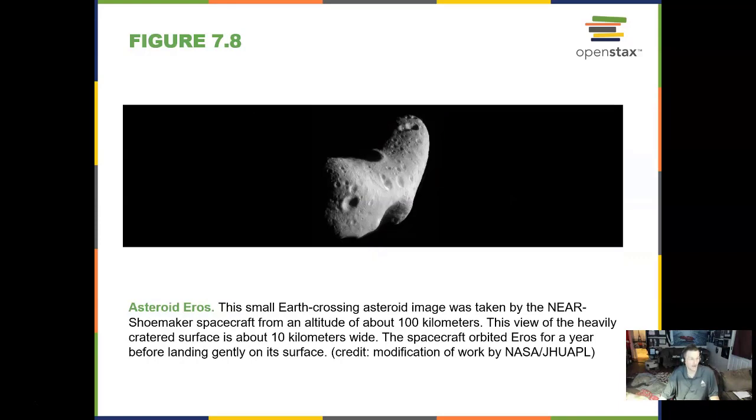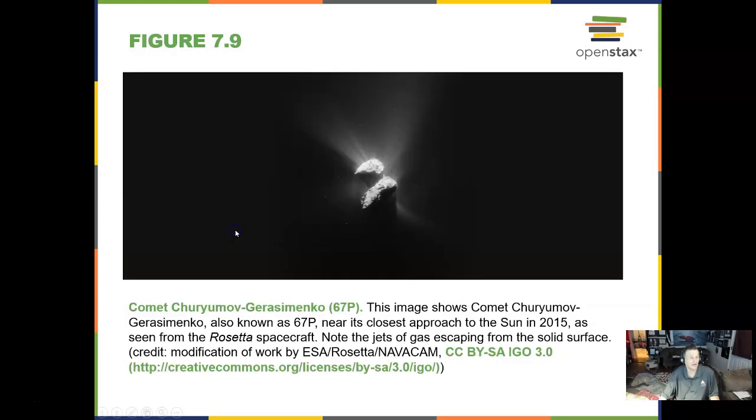This is the asteroid Eros. We have sent a spacecraft there, the NEAR Shoemaker spacecraft. Here is a comet, pretty close up. I'm not going to try to pronounce that name, but we call it Comet 67P.